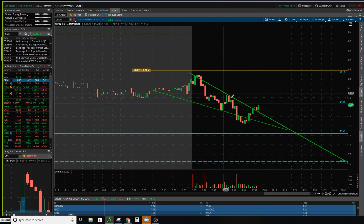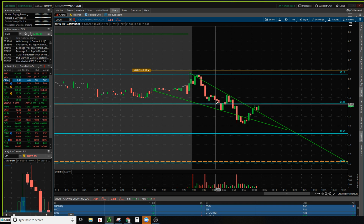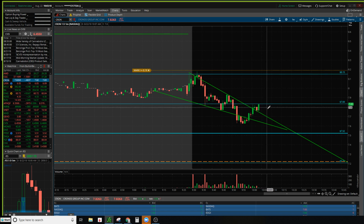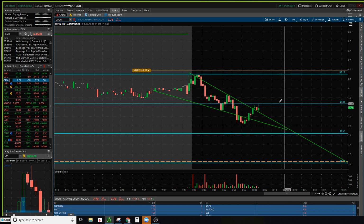Cron, you can see right here, falling wedge. Possible cup and handle, inverse head and shoulders. This could get back up to 815 very easily once it completely clears this falling wedge and this 784 level.